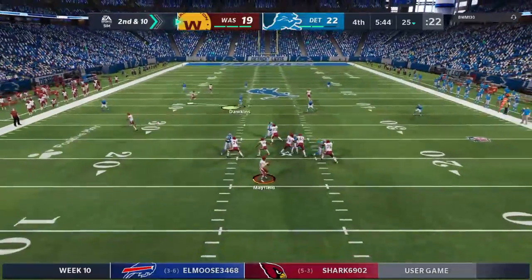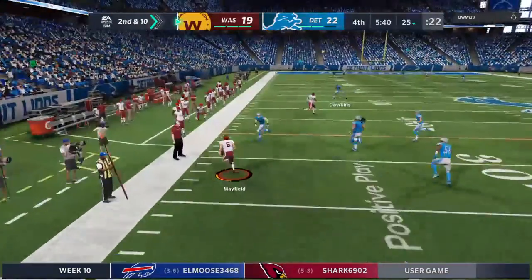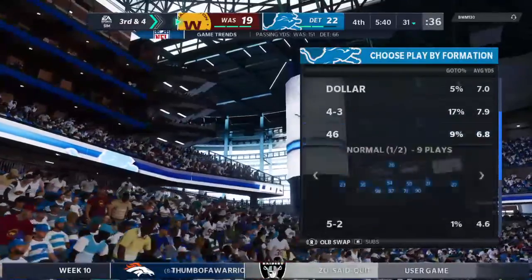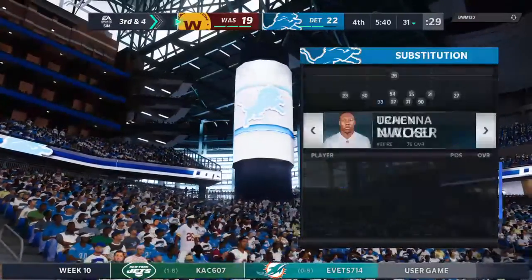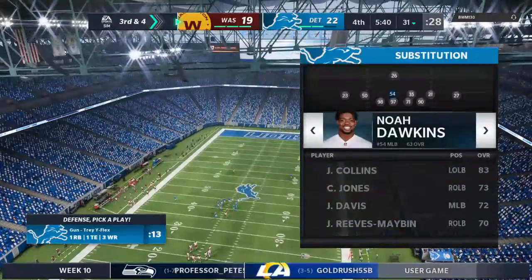Mayfield off the play fake. Steps away to his left. He's going to take off with it. And he'll be out of bounds across the 30-yard line. 6 yards there off the scramble, but it'll still leave him with a 3rd down. Okay, he's not going to get the first down, but this is still a nice job of buying some time and then running to get to the sideline and get out of bounds and avoid the big hit.